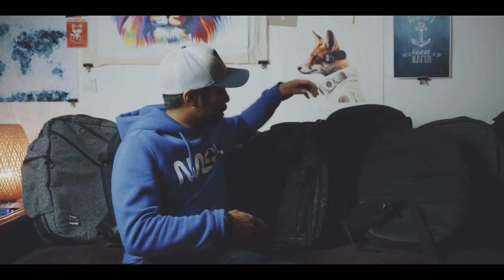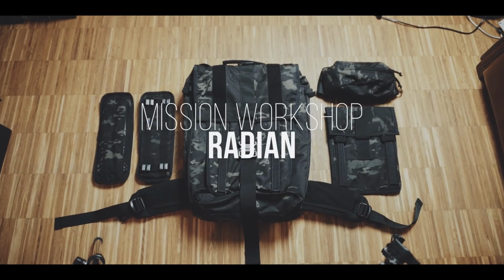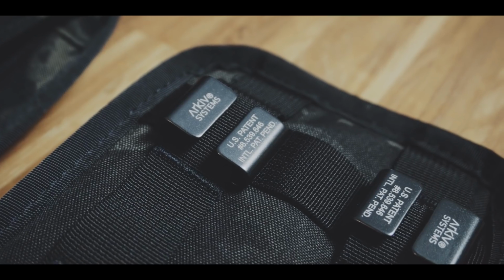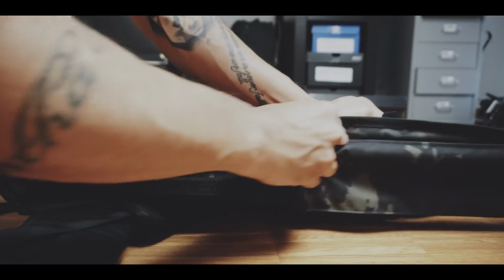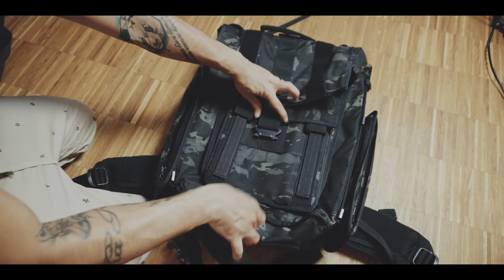But if you want something cooler looking, although that is obviously something very subjective, and you want to carry even more items, then there is the Mission Workshop Radian backpack. This bag is equipped with Mission Workshop's Arkiv system, which means that you can highly customize the bag with add-ons and pouches to the outside.